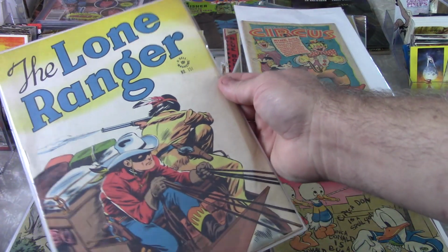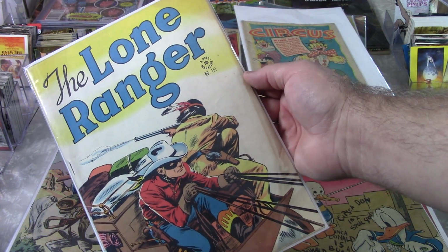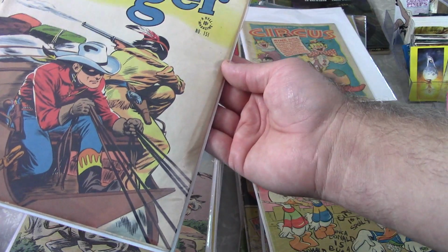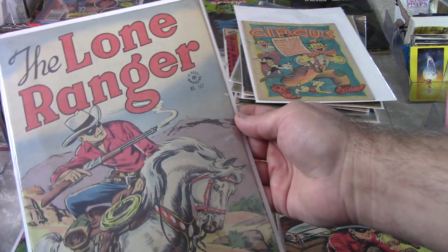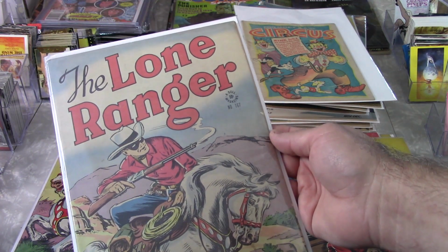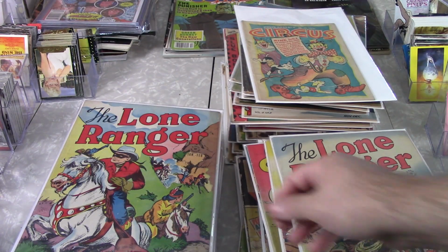Lone Ranger, and that's a 4-color 151, so again, prior to the number 1 issue, just like with Roy Rogers. Fairly clean, got a bent corner, no big deal, and the sun shadow. Here's 167, looks like this one might have been in the sunlight. It's okay color, but it's kind of faded. It's got a little bit of a washed out look, so I don't know what happened there.